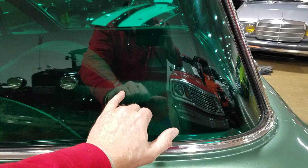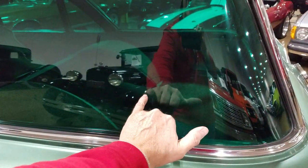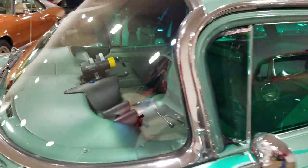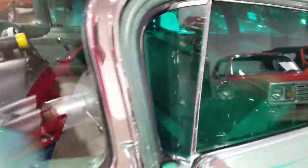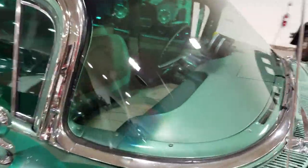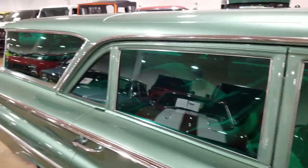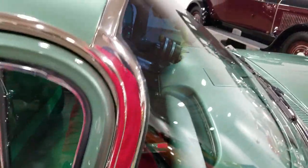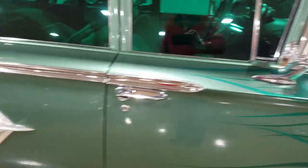All the glass is in really good shape and well survived. Just a tiny little nick right there, and a few vertical roller marks in the rear tail glass. Windshield's been changed, an aftermarket piece. Otherwise, the rest of them all have the original glass markings. Windows go up and down on this side nicely. I didn't test the other side yet. Very cool green tint. And again, just a few small little pings or dings in various locations.